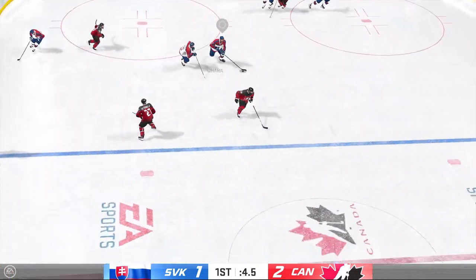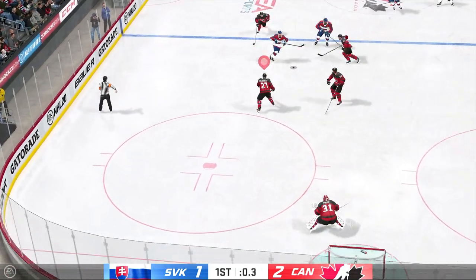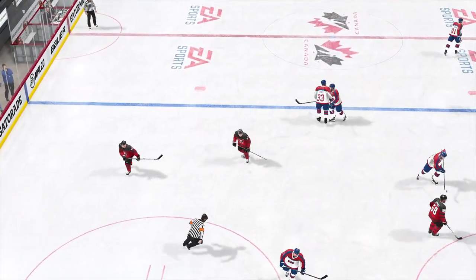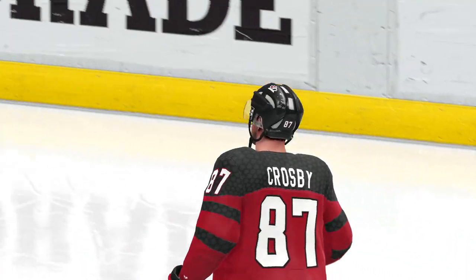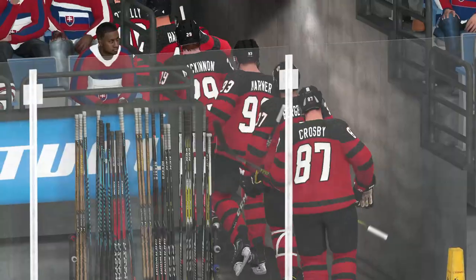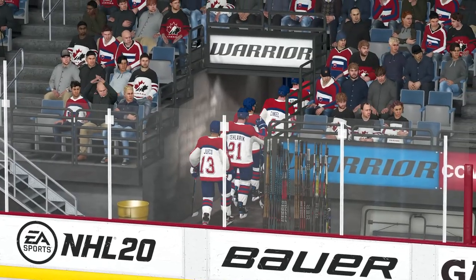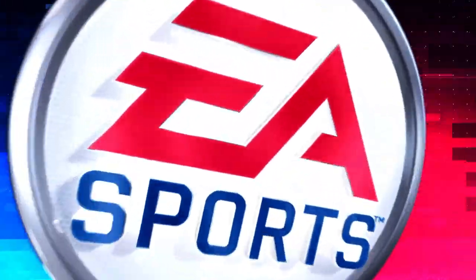Marchand's got it in the offensive zone. Feeds it on over to Tatar. A little dipsy doodle and he loses possession of the puck. The first period comes to a conclusion. Well, if the first 20 minutes was any indication, you gotta buckle up for these next two. That was a fun one. We got a 2-1 game after the first 20.